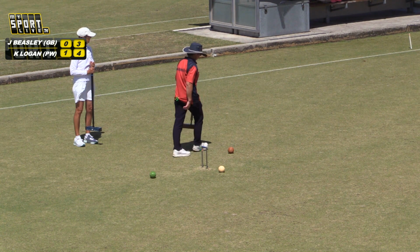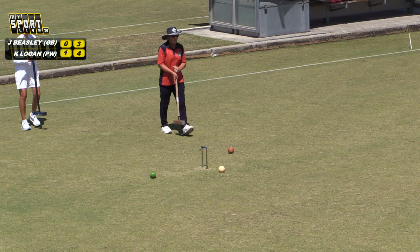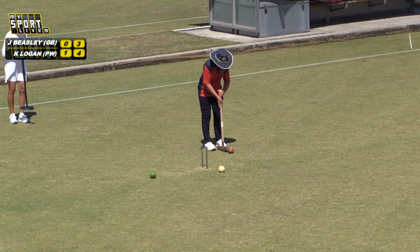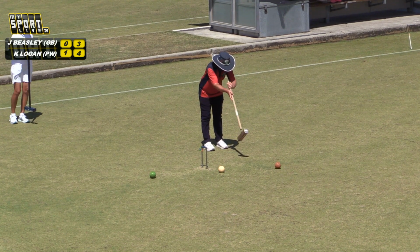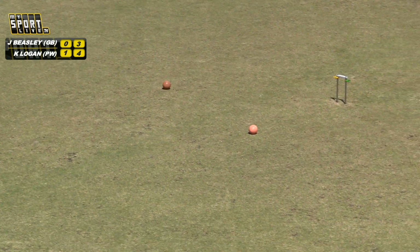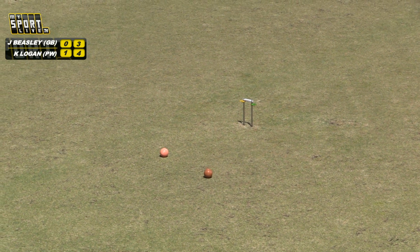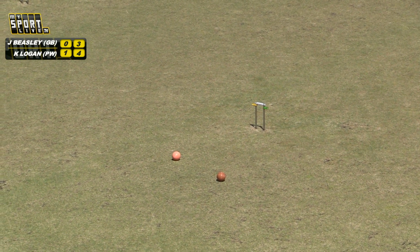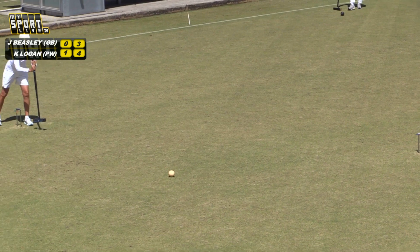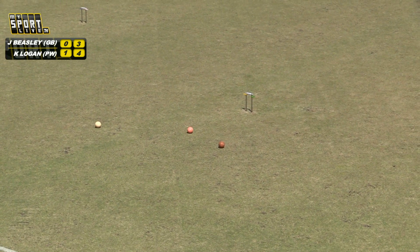So Julie fighting her way back. She was a few hoops behind not so long ago, and as we've seen many times before, the tide can turn, and she's done extremely well to get the scores where they are now. I'm not going to replicate a famous commentating pair over in New Zealand that continually said the turn, but yes, the turn can happen in golf croquet quite considerably.